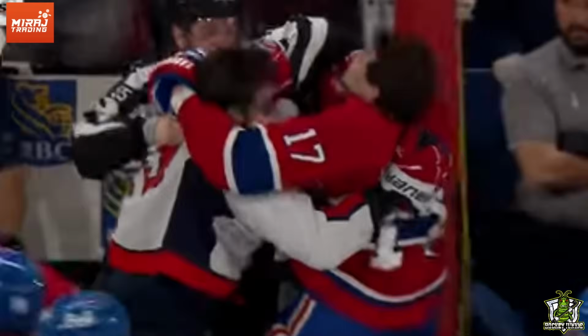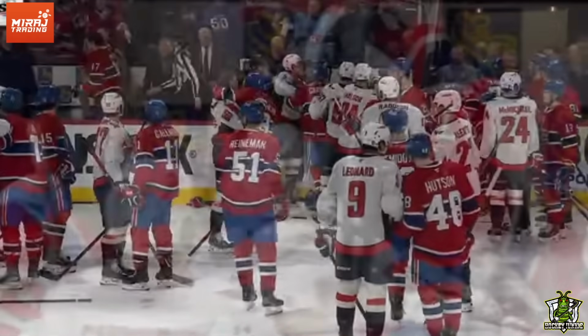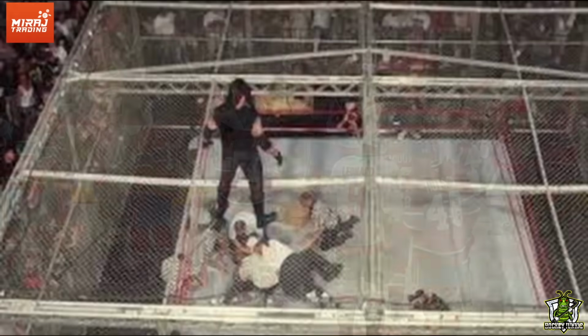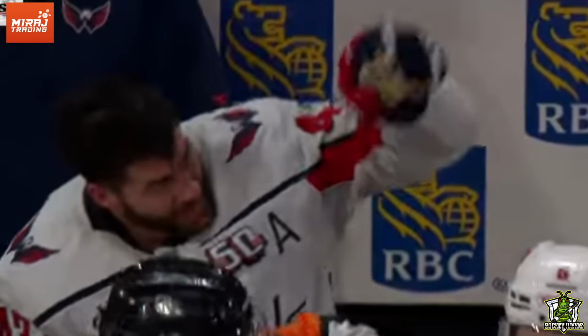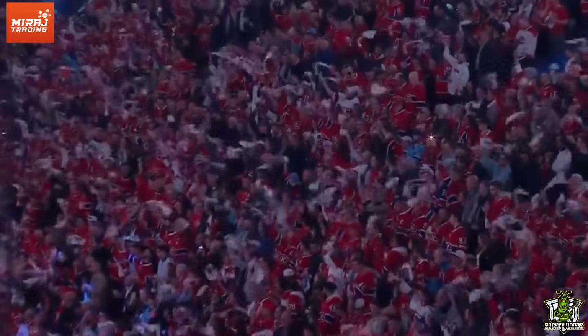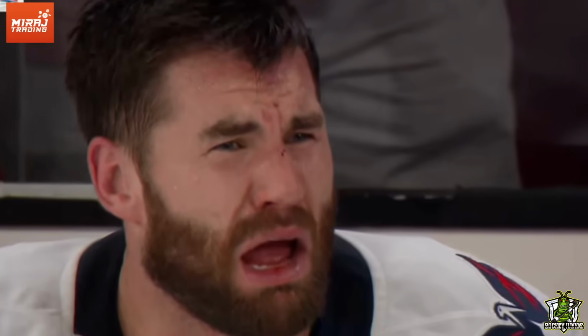Anderson and Wilson are not giving in. They're putting on an absolute show for the fans at the Bell Center. This is like watching the Undertaker and Mankind in a cage match again or something. I don't know about you guys, but I was absolutely loving every single minute of it. This is playoff hockey, and if you don't like it, you could go hide under the bed or something.